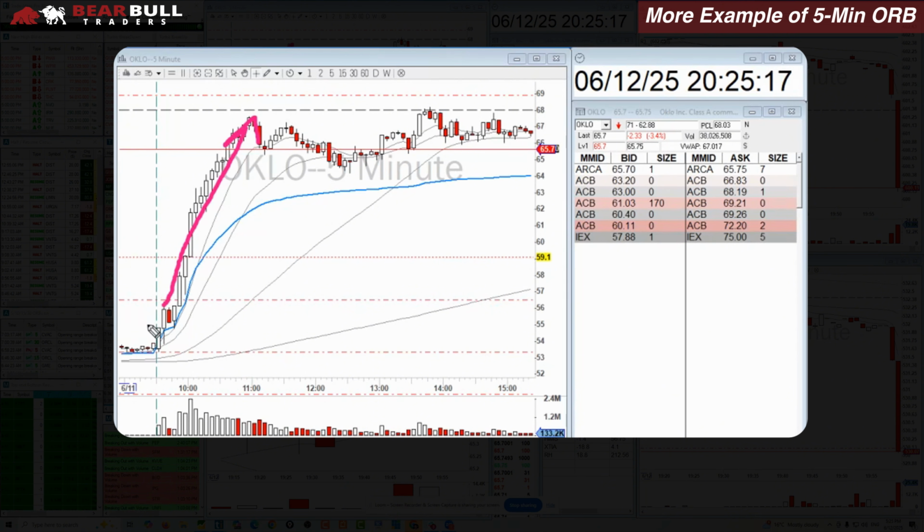Again, a very similar situation here. You could get a really nice 5-minute range break up, and again add on these pullbacks if you can. And as you see here, this rally continues very significantly for a very big profit. And these are really nice price ranges. You can take bigger size, and it's generally very safe to be a little bit aggressive on them.